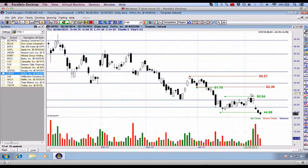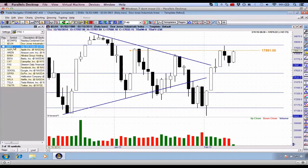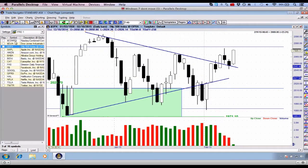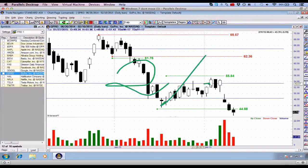If you are in GoPro, such as myself, what I'd suggest is to just place a stop above the high of today's candlestick. Going through the markets again, the markets are looking quite healthy. They're looking resilient. They're looking quite strong. So GoPro at the moment is profitable. It is 2 from 2 for the beginning of the week. That's meant to be.